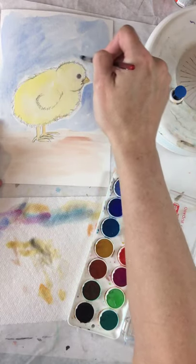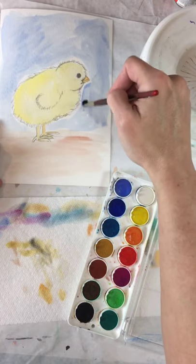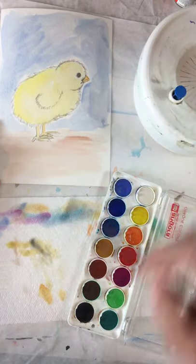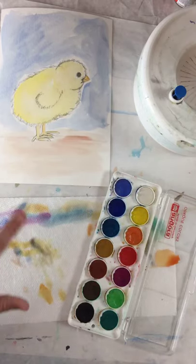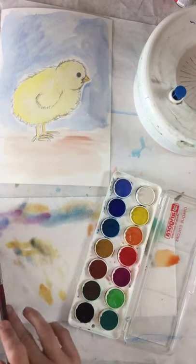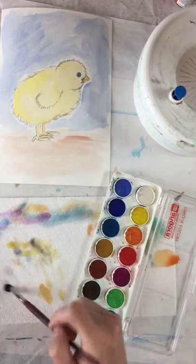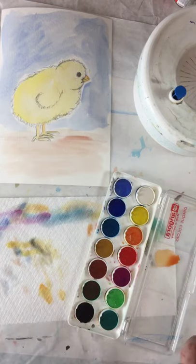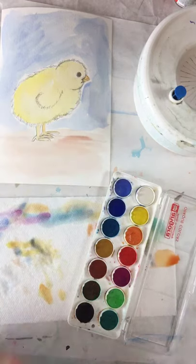I've gotten pretty close to my chicken, but not completely. I don't want it too wet. And that is what I've done. Now, I'm wiping off my brush, making sure that there's no blue in it. So I've put it in the water, I've put it on my paper towel. I'm really making sure there's no more blue on it. We're going back to our chicken.